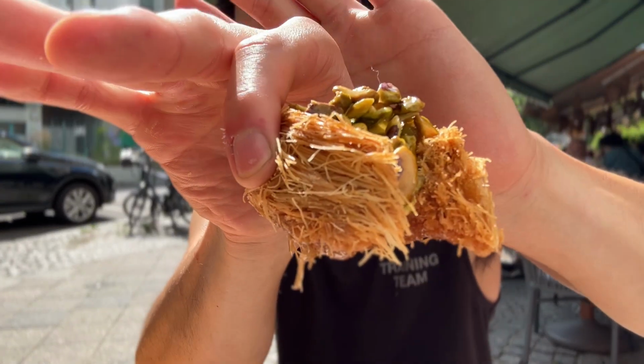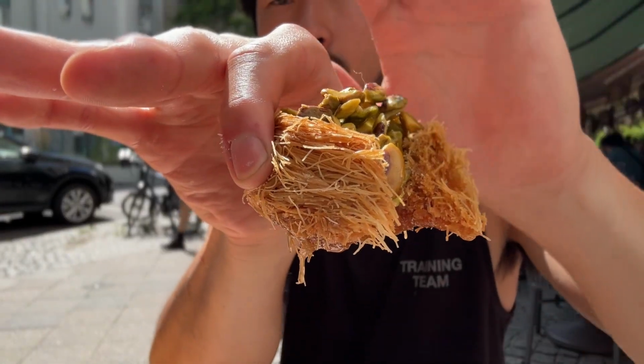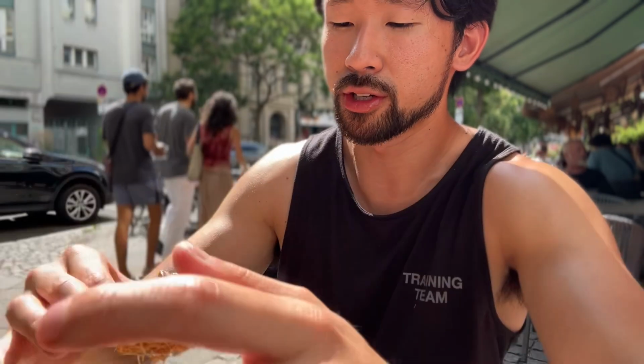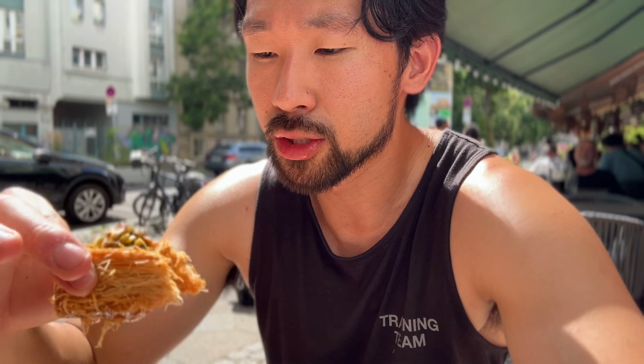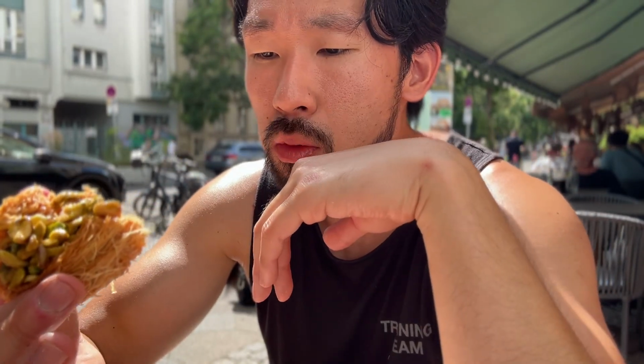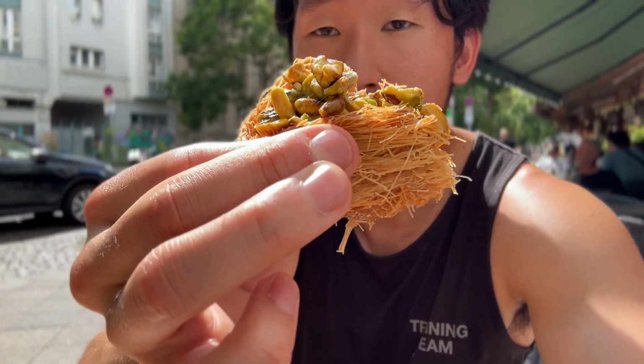Do you see it? Really good. Super sweet though. Oh my god. Feels like hairy sugar. Does that make sense? Crispy, hairy sugar. The pistachios are candied pistachios. So you get the pistachio flavor, but it is quite overwhelming with sweetness. Really good though. Would recommend, but I wish this was smaller because I can't finish this. I'm not a big sweets guy, but this just looked too crazy to not eat.